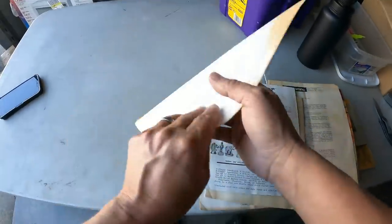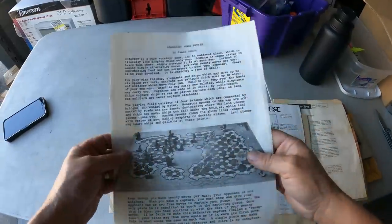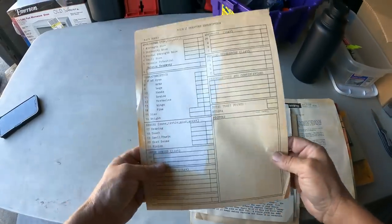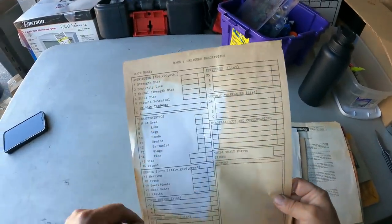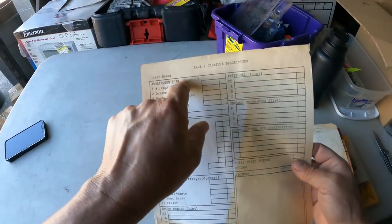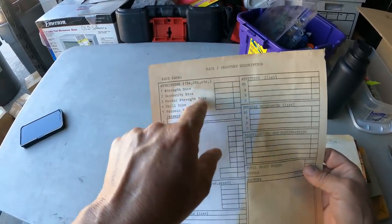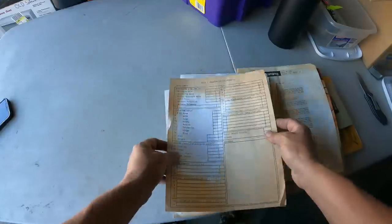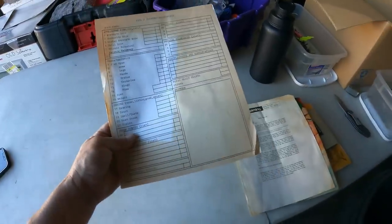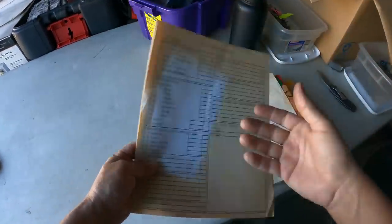Conquest is promo for a game. What's this here? Conquest, okay. More stuff on the game. It's just the game information. And then look at this right here. Race slash creature description. This is all for, I think, Dungeons & Dragons stuff. Yeah, you roll a dice and you figure out how strong your guy is, how much dexterity, mental strength. These are obviously obsolete, these sheets. I'm sure you can print one off the internet, but I haven't seen an actual sheet in a very long time.